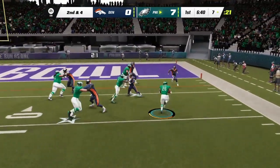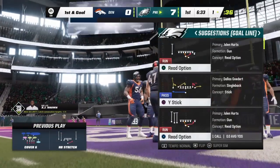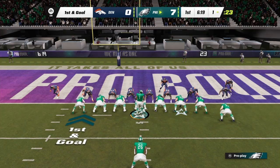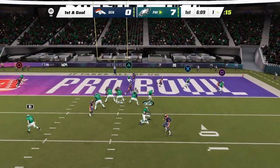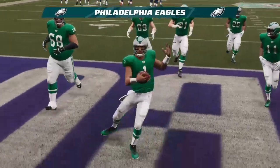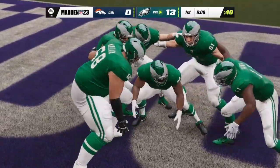Hurts, a handoff to Sanders. The 6 yards on the pickup, and it leaves him with a 1st and goal. Yeah, once more, strong running, excellent blocking at the point of attack. They've got a nice little drive brewing right here. Throwing is Hurts. And he'll take it into the end zone for an Eagles touchdown. It's a 1-yard touchdown run, and the Eagles have taken a 13-0 first-quarter lead.